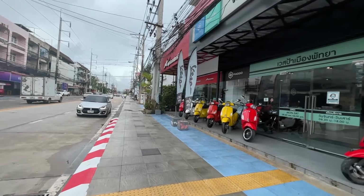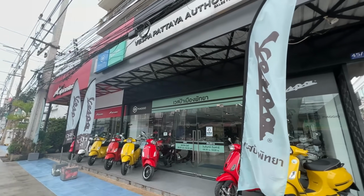So I've come up to Pattaya Thai to the Vespa dealer of all places. But they have something else here, and it's not a Vespa. Although those who really know me will know that I'm not a big fan of scooters.